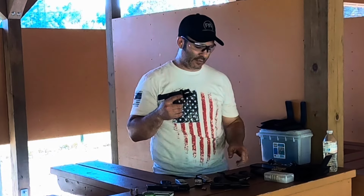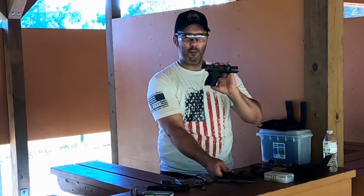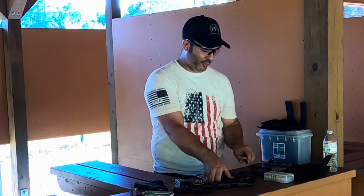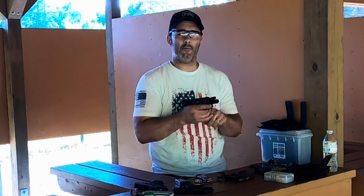Sig P365 versus Smith and Wesson CSX versus Ruger Max-9. Which would you choose and why?